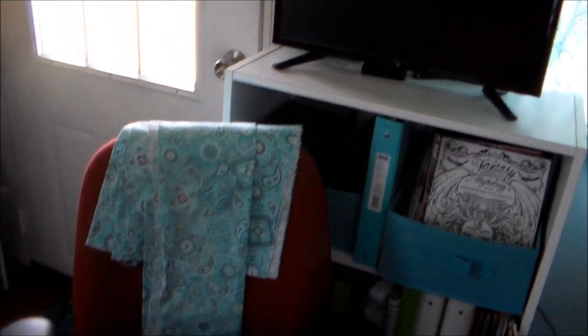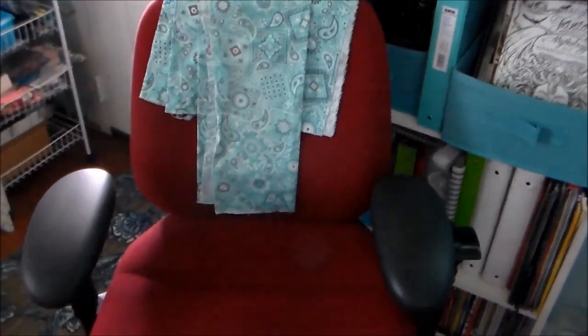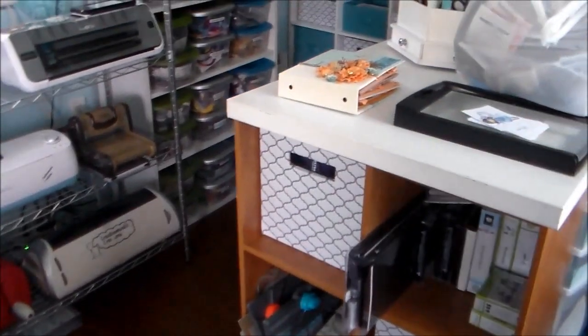Oh, on my chair, I took that fabric off and I washed it. And I just haven't put it back on yet, but I'm going to. So that's my chair. But yeah, guys, that is my craft room update from a little over a year ago.